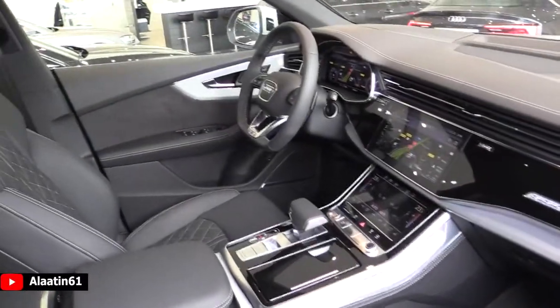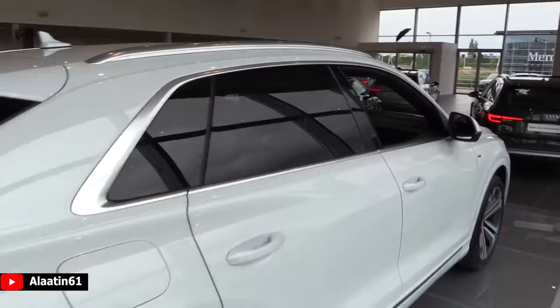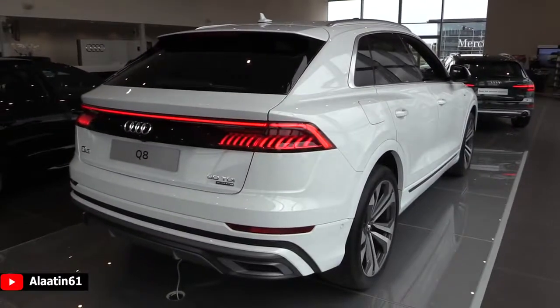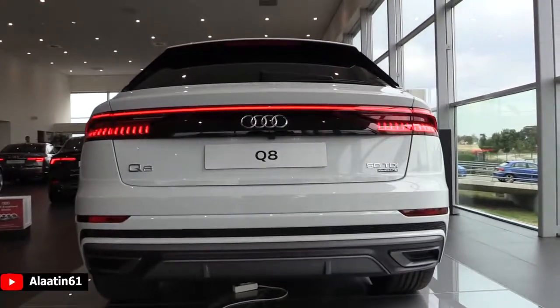We will take a look at the driver's seat in a few moments. This one has also the panoramic sunroof. You can tilt it and slide it backwards. It has the tinted rear windows, keyless entry and keyless go. And at the back, the fantastic LED lights. When you turn on the car, you can see the fantastic show of this Audi.